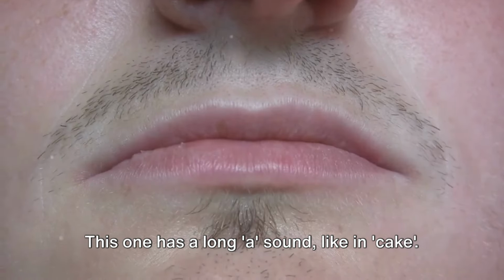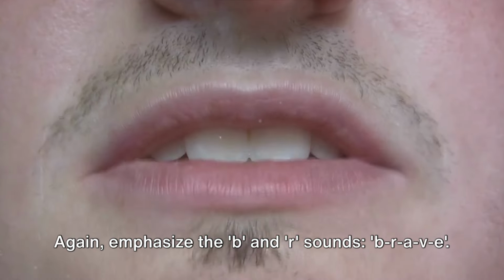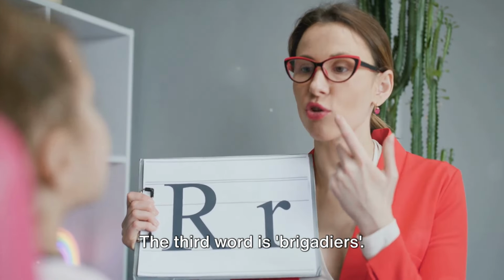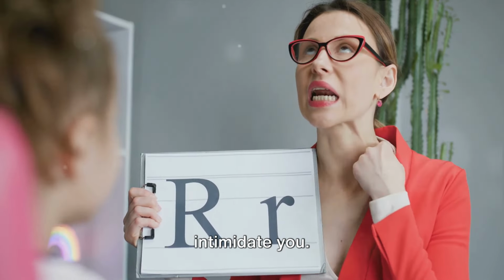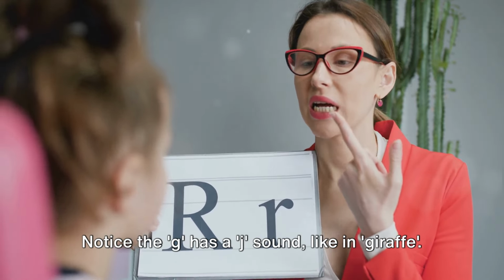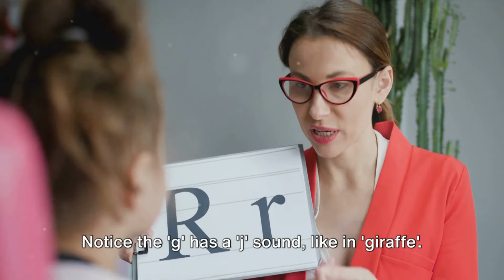Next we have brave. This one has a long A sound, like in cake. Again, emphasize the B and R sounds. B-R-A-V-E. The third word is brigadiers. It's a longer word, but don't let that intimidate you. It's pronounced B-R-I-G-A-D-I-E-R-S. Notice the G has a J sound, like in giraffe.